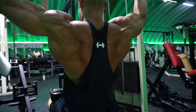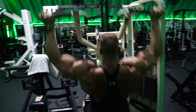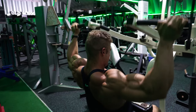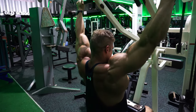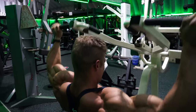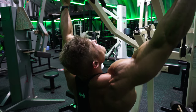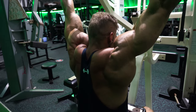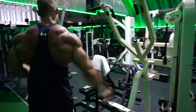So my definition of failure is that you can't complete another rep yourself. So the moment that you feel that the next rep would only be half a rep or an incomplete rep, or you have to use momentum to achieve the full range of motion, then I would not even attempt to hit that rep unless you specifically want to do some partial reps. But hitting failure is the moment you can't do another full rep anymore by yourself.